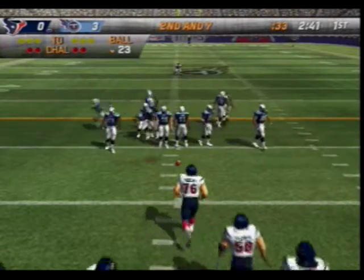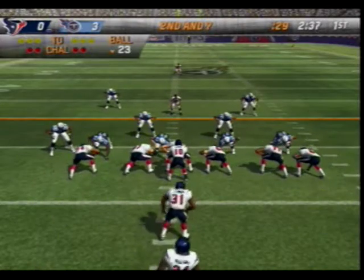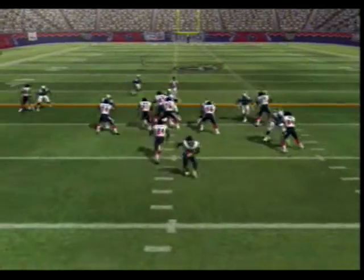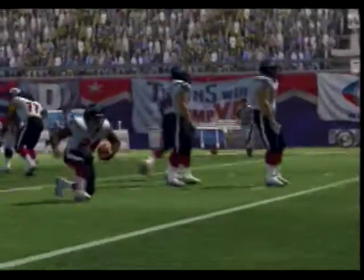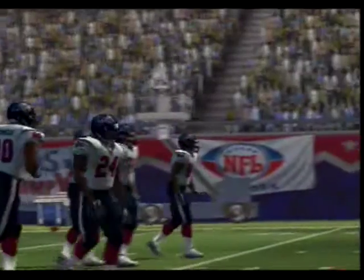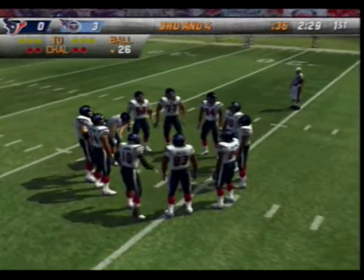Ball on their own 23. The Titans with a four-man front. And up to the tailback. You have a good balance of run and pass on offense. The defense doesn't have a chance to focus in on either one of them. They need to be prepared to cover both options. 4 yard gain on the play.